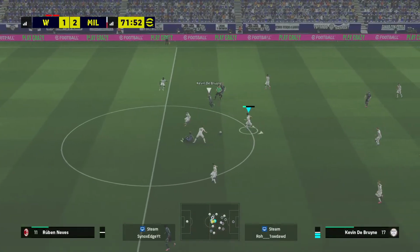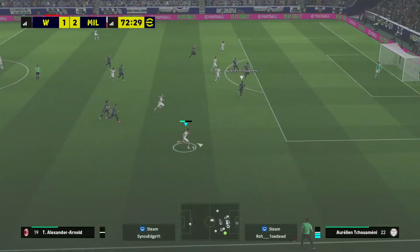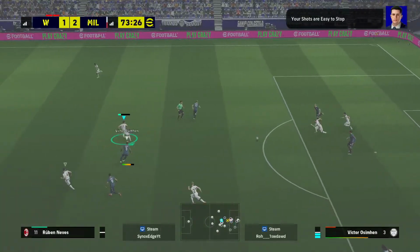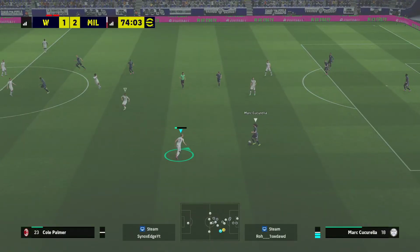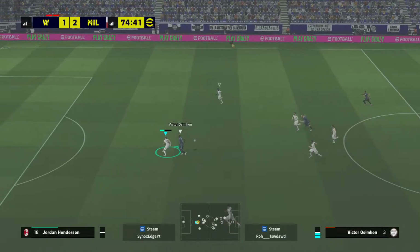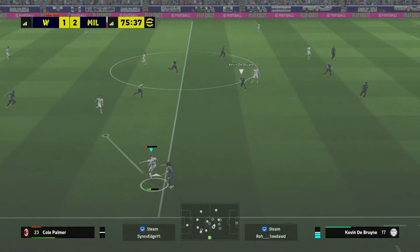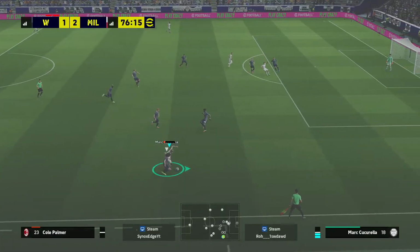Osimhen. Well, that is one way to stop him. Alexander-Arnold. Alexander-Arnold. Oh, smashing header! Osimhen. Oh, can he get onto this? Well, there's plenty to like about this approach. Get your head down, keep battling away, and eventually things might change for you.